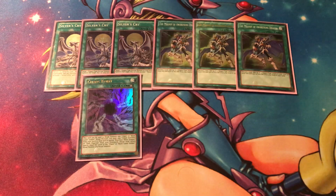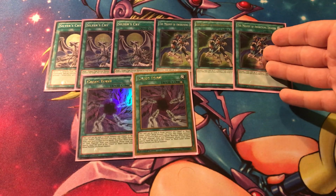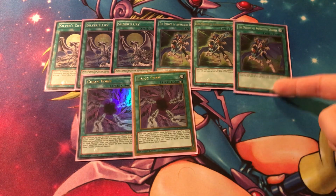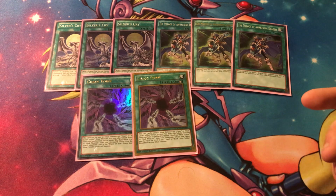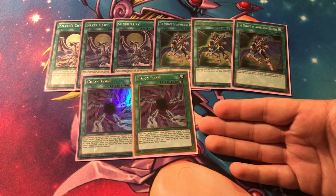And then 2 copies of Chaos Form. And I know what you're thinking. Oh my god, Nick. 2 copies. Isn't that a brick? Well, yes, it is a brick. And it's hard to draw into. But the thing that I found out is Chaos Max is searchable off of this. So all you have to really do is worry about drawing into this. And with the amount of search power the deck has, and the amount of special summoning power, I draw into this a lot, surprisingly.